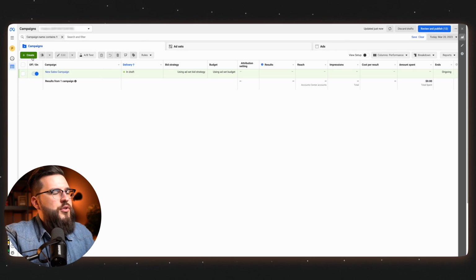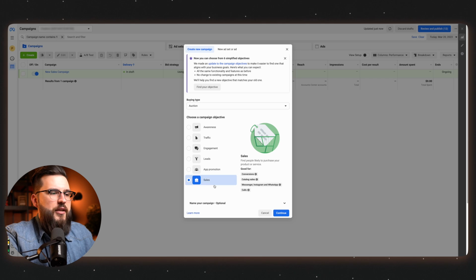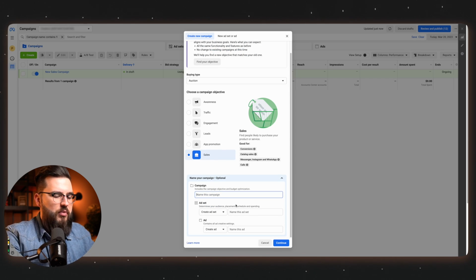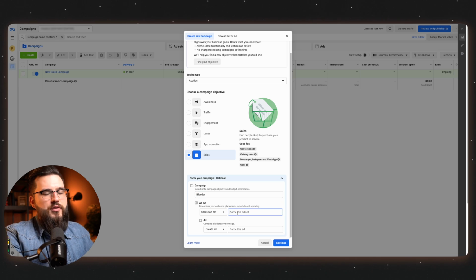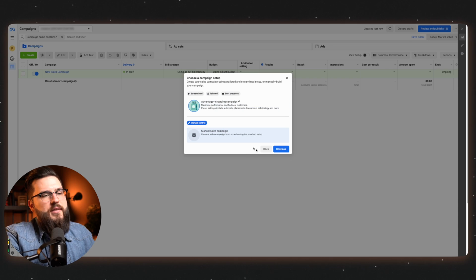And just do a test campaign. What I want you to do is press create right here and choose sales for the objective, and then name your campaign like your product, for example, Blender. And then the ad set is going to be the targeting. If you target cooking, then put cooking and then age 25, for example. I just put targeting in here just so it's not confusing for you. And for the ad name, just leave this blank for now. Choose manual sales campaign, hit continue.